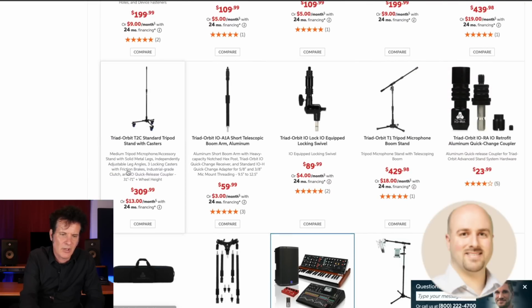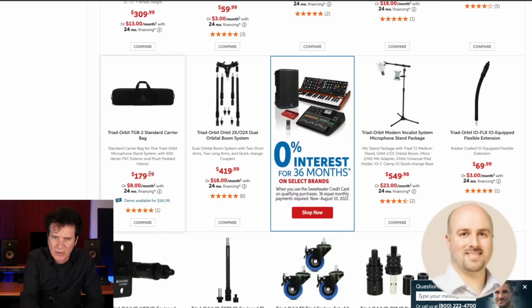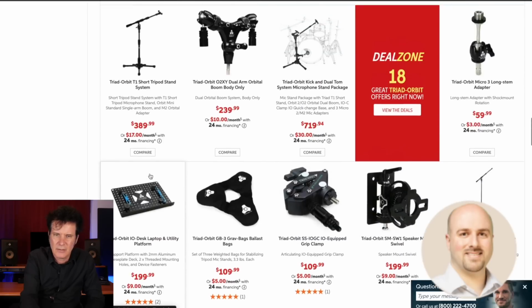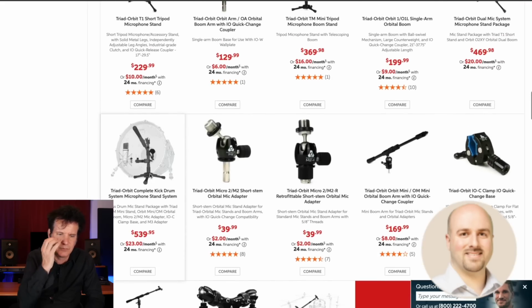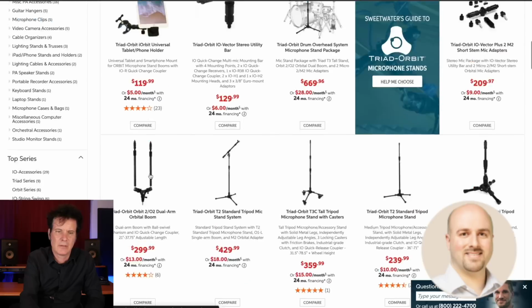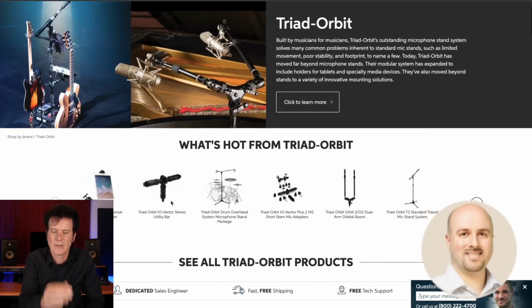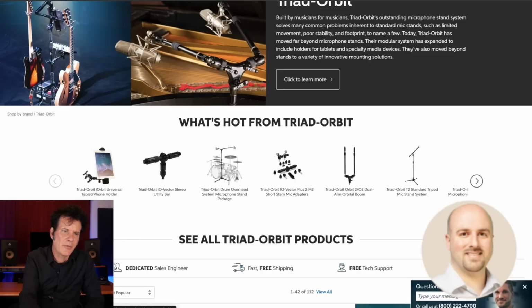Absolutely. I like the one on casters here, but you can buy the boom separately, can't you, and add it? Sure. You can add the boom separately. You can add all these different attachments separately, and again, they'll have these ball joint splitter adapters where you can put a couple of things into the base of one stand. So yeah, there's a lot you can do. So I feel like stands.